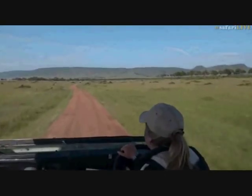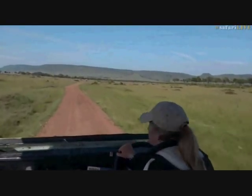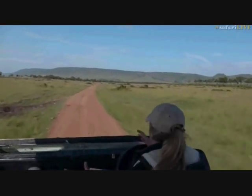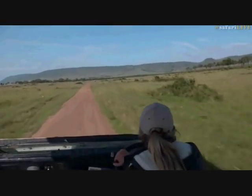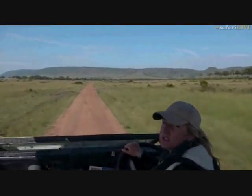Ideally, with so many mouths to feed, you want to catch something like a buffalo, an eland, a waterbuck, something quite large, so that they're not going to have to hunt again the next day. If they can, they'll sit with their carcass for a couple of days. That's ideal. So that's what they would prefer. Remember, they're opportunistic, so they'll take any opportunity that they can.